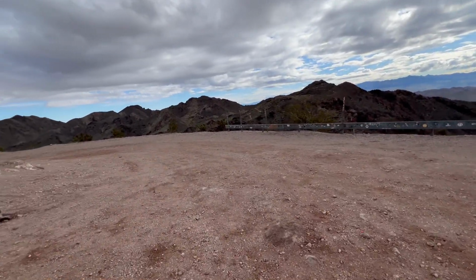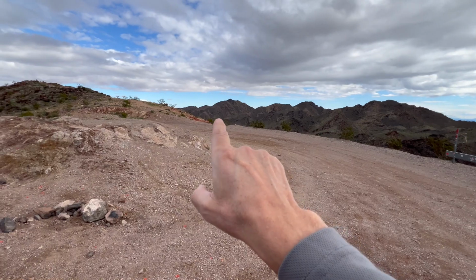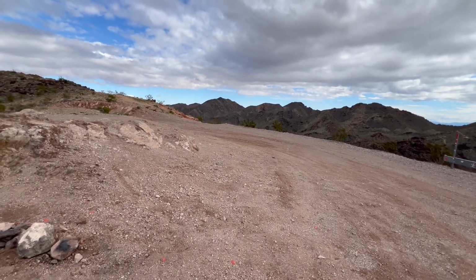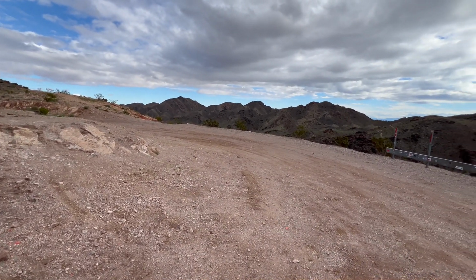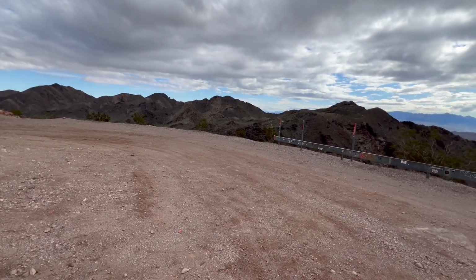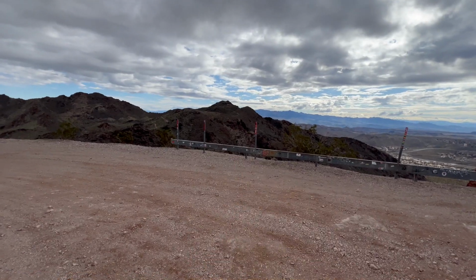My objective today is to first find my way to River Mountain Benchmark Peak, and then go back down and then up to River Mountain Peak, River Mountain South Peak, Black Mountain, then from Black Mountain make my way to the Black Mountain Overlook.